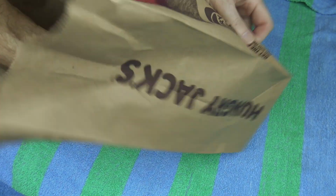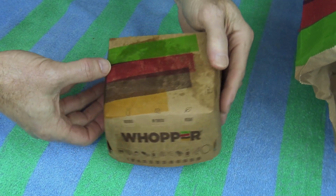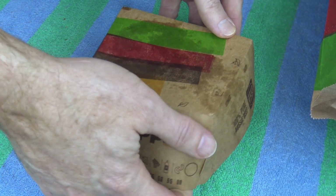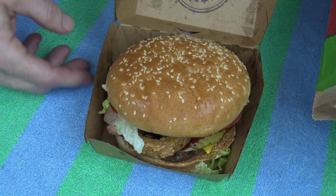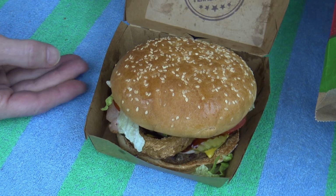Alright, well here it is, the Memphis Whopper. $10.50 it costs, so a little bit cheaper than the Jack's fried chicken. Anyway, let's suss it out. Oh, yeah! Oh, yes! Oh, I haven't had a Whopper in ages. That looks the goods.